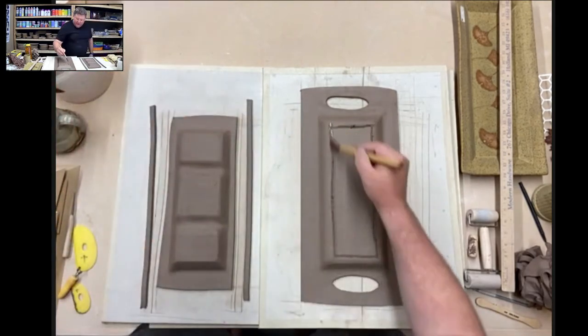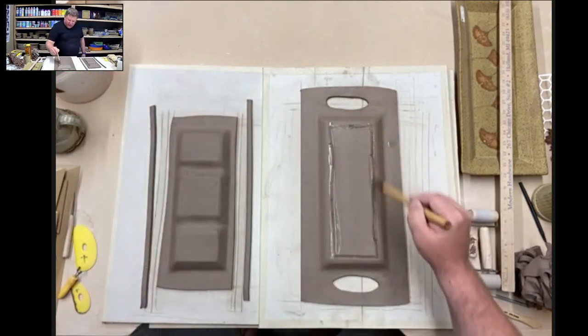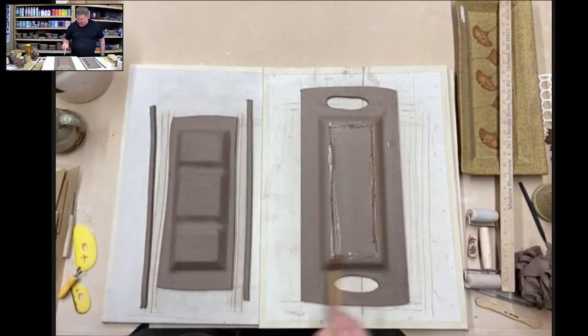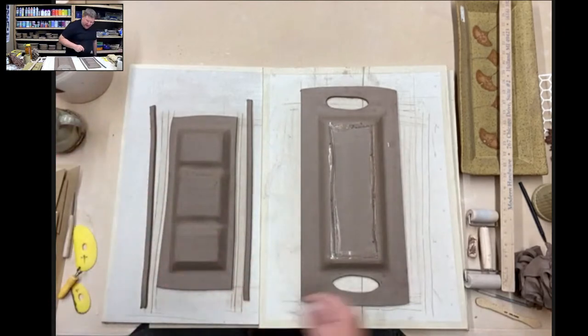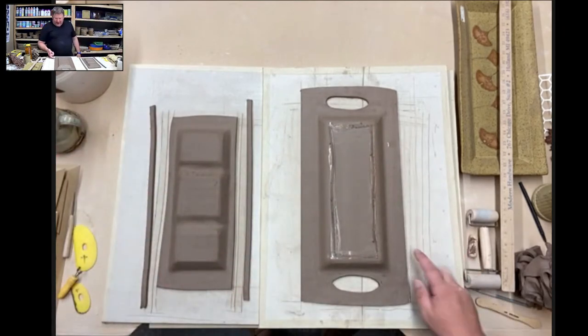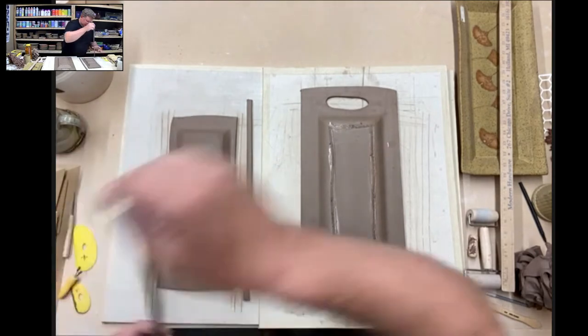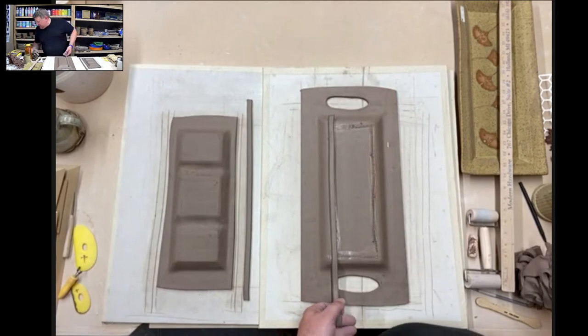All right, so I'm just going to quickly add this foot onto the big tray here and show you how to dress these trays with lips. Seems like it would be a rim, right? But the rim, I guess, is actually this edge, and then the lip is this whole piece. So I just set my little strip of clay on here that I made with the Handy Dandy Foot Maker.